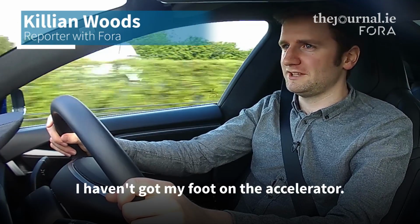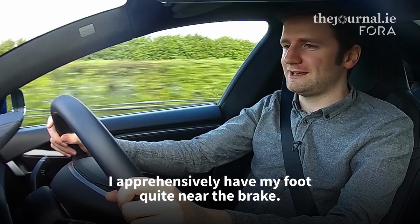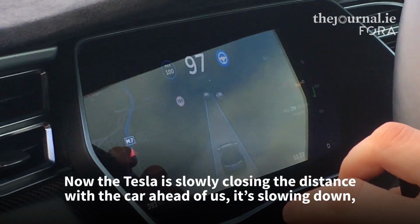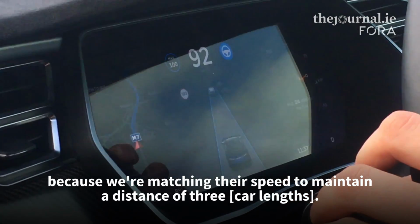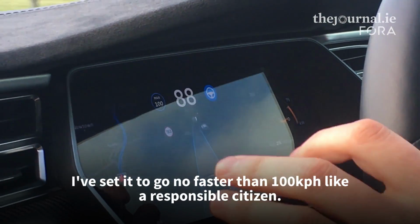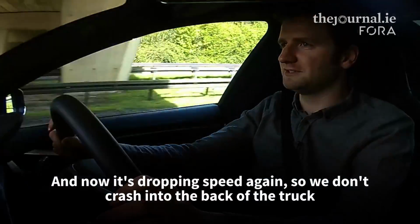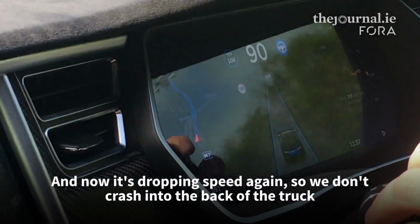Wheel, I've not got my foot on the accelerator, I apprehensively have my foot quite near the brake. Now, the Tesla is slowly closing the distance with the car ahead of us. It's slowing down because we're matching their speed to maintain a distance of 3. Now we're going to speed up again to catch up to this truck. I've set it to go no faster than 100 like a responsible citizen, and then it's dropping speed again. Just hope we don't crash into the back of the truck.